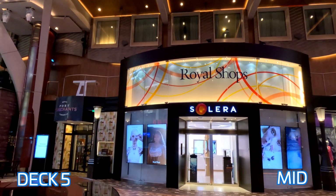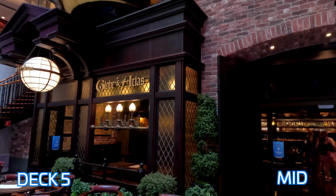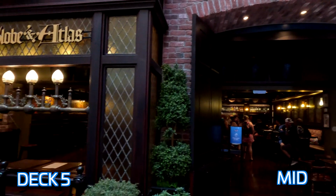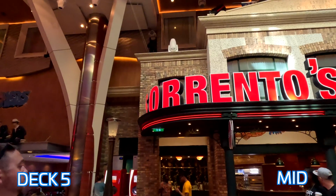More of the Royal Shops, sunglasses, liquor store, all that type of thing. Here we have the Globe and Atlas, which is the Irish-themed pub. All the ships in Royal Caribbean's fleet seem to have an Irish pub, which is kind of cool. But nonetheless, Globe and Atlas here on Oasis of the Seas.